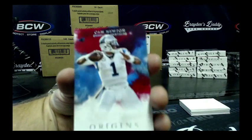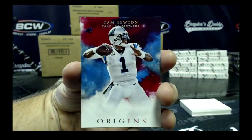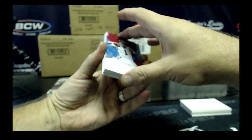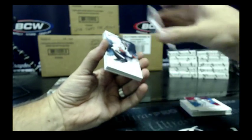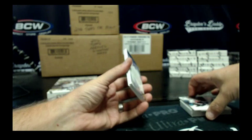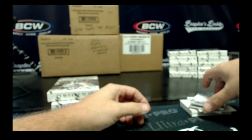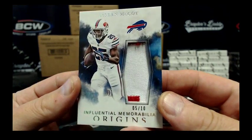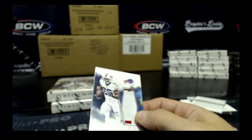All right, first up, let me focus in here. We've got Cam Newton, red base. We got Mike Evans. DeAndre Hopkins. No numbered card in that one. We've got for your beloved Bills, 5 of 10, two-colored patch, influential memorabilia, LeSean McCoy.